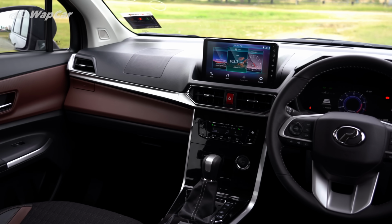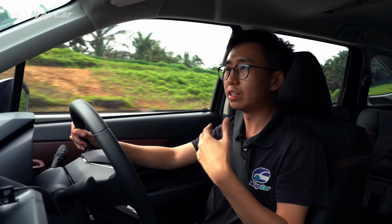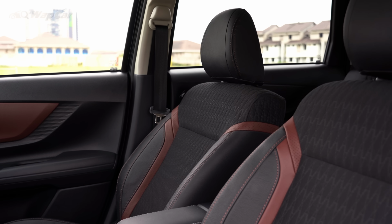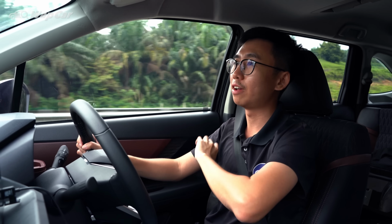So for starters, the driving position of this Alza, the seating position, is bang on. I think that the Ativa was great, but this is just absolutely spot on. Even though it does not come with telescopic adjustment on the steering column, you still get a very nice seating posture, and the seats are sculptured very, very well. Some features in here that I think are absolutely fantastic for everyday use.